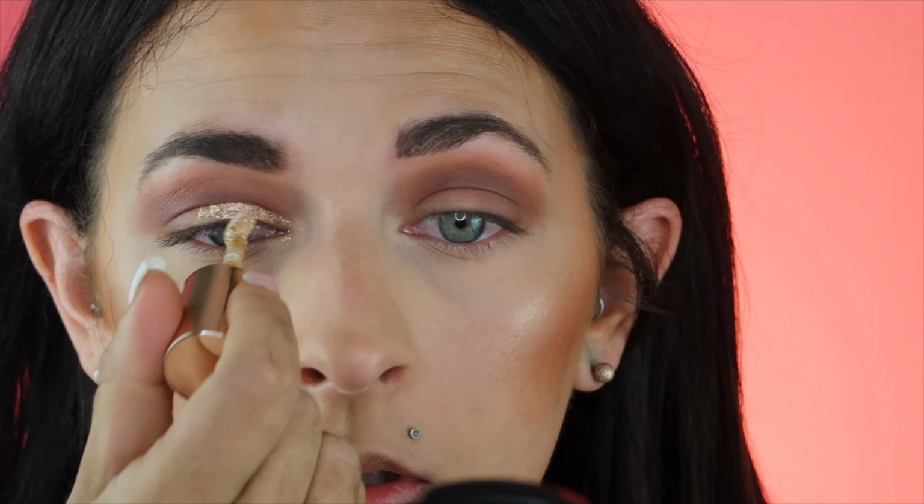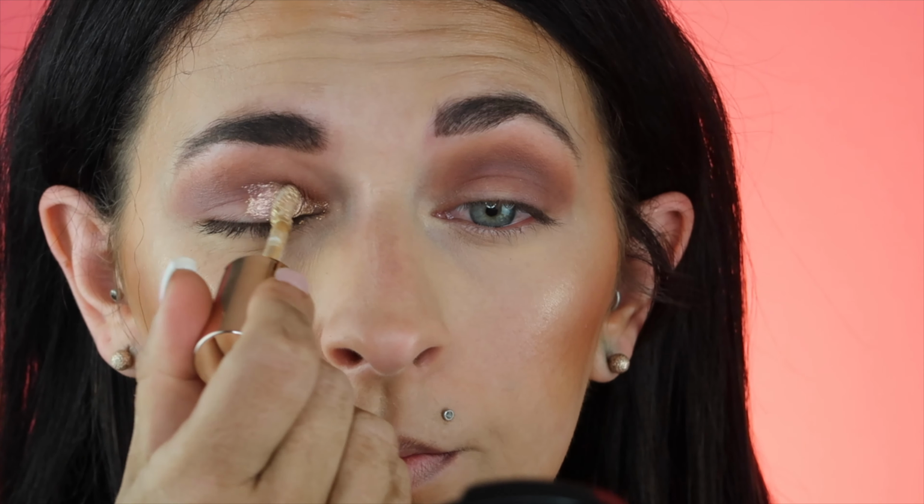Just like any cream shadow, it is going to transfer up into the crease. I have slightly hooded eyes, so that's just life, you know?